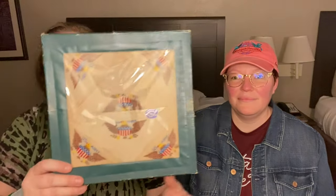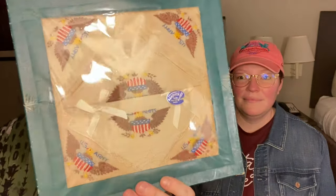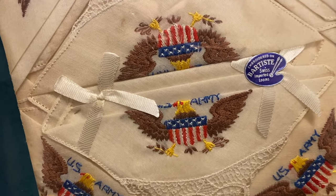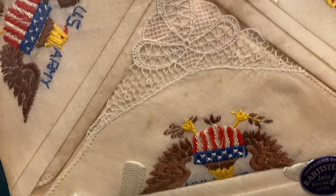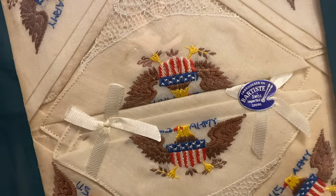So I'm taking a chance on this next one for resale because military souvenirs don't tend to sell that well, but this is unique and had a lot of detail, so I did pick it up. Gorgeous handkerchief set in box with that original label. And look at the detail on these. I just thought the detail on these were really a higher level when most of the time these military souvenirs just don't sell. But I think this one might, so I'm giving it a shot.